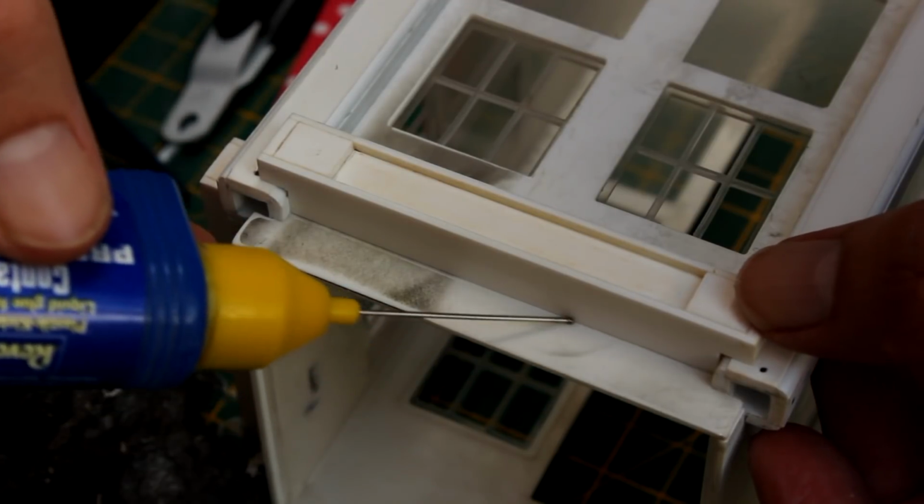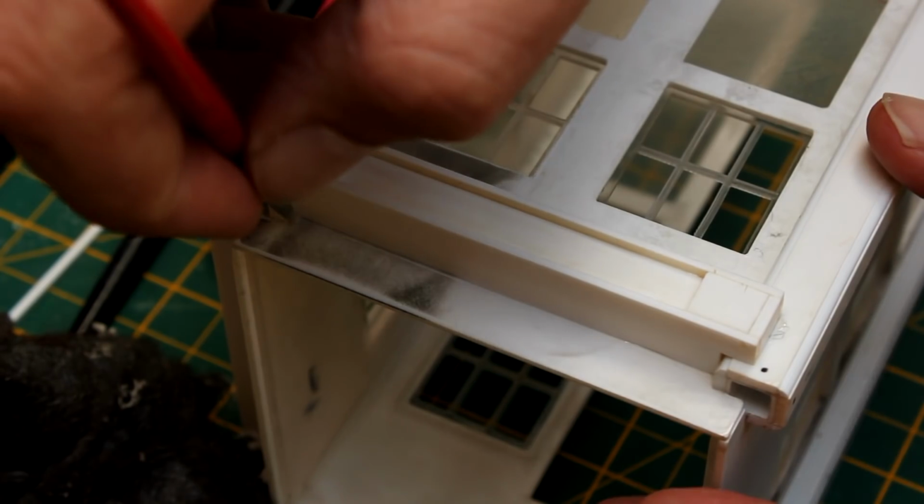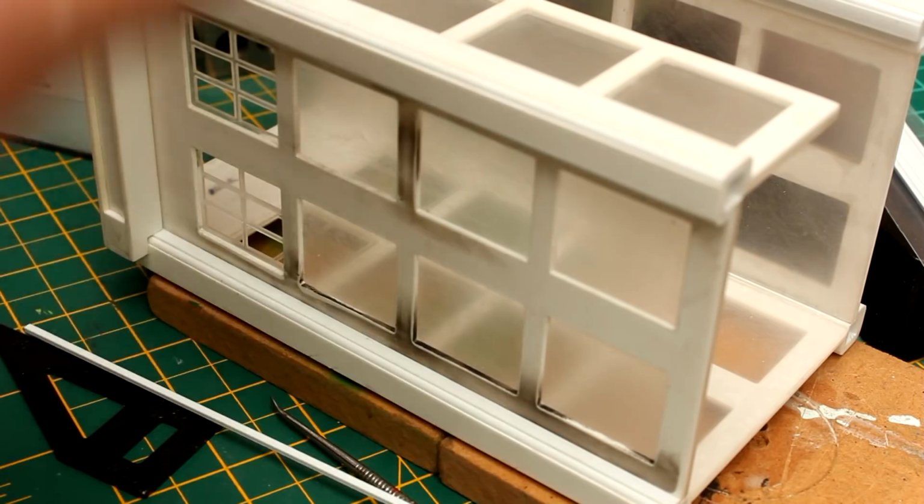When I was happy that everything was where it should be, I could finally commit with the solvent cement, and permanently set the sign boxes into place. I then went around the joins with my brush to blend in and neaten the cement overspill.